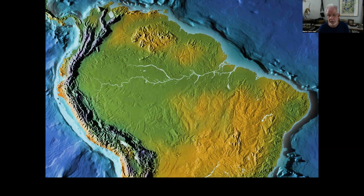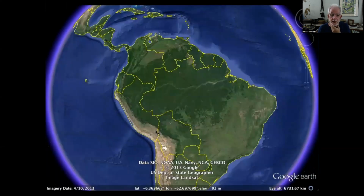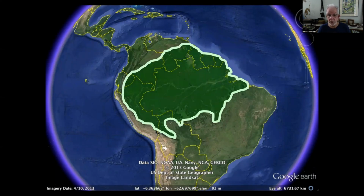But so the Amazon is this enormous lowland river basin surrounded by mountains, and basically takes up the northern half of South America. And so it's this dark green area surrounded by lighter colors on the satellite image. And when you say northern half of South America, that sounds like something pretty big. And in fact, that's right. The area encompasses parts of 9 different countries.